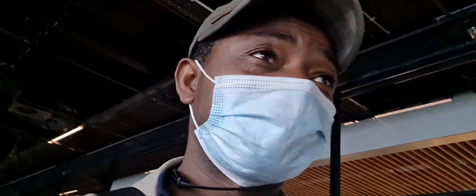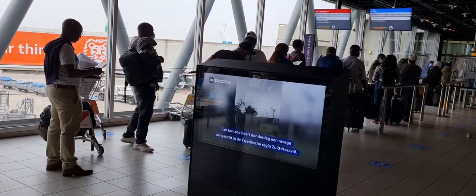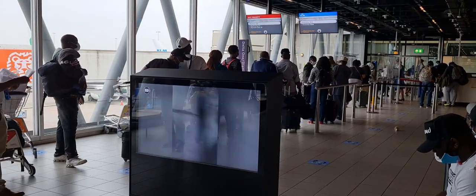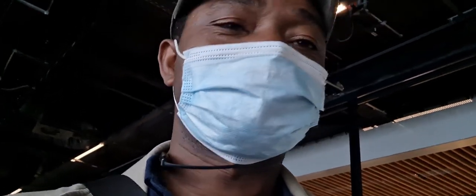Connecting from Amsterdam to Lagos has been stress free so far. As you can see, passengers are boarding KLM 587 going to Lagos, which has been smooth and easy for all passengers who have all their documentation in place and their COVID negative tests already uploaded to the NITP website, the Nigeria International Travel Portal.